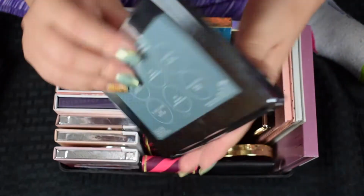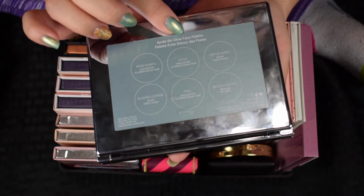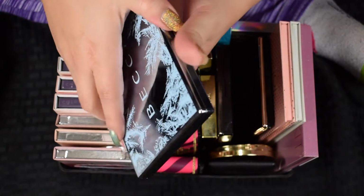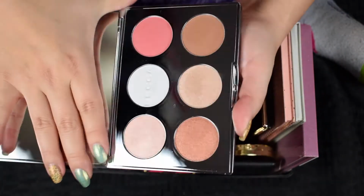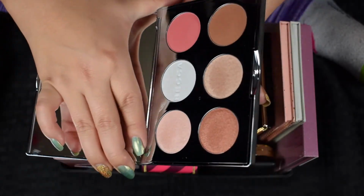So next I have the Becca Après Ski Glow Face Palette. This was another holiday highlighter palette that I picked up, and this has a few bronzers in here and a blush.